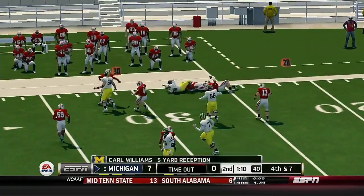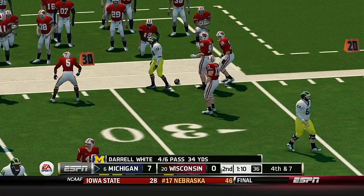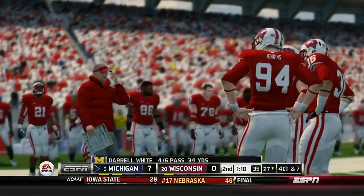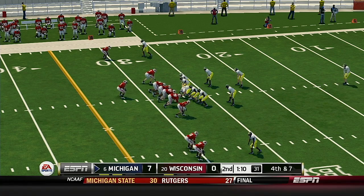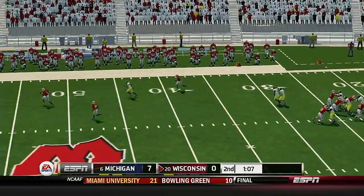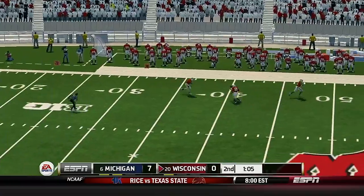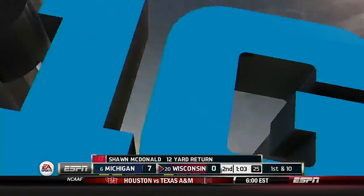Throws it to the halfback on the screen. And he's tackled at the 27-yard line. Wisconsin's going to have to use their second time out of the half. McDonald is back deep to return the punt. And he just got stood up right there.